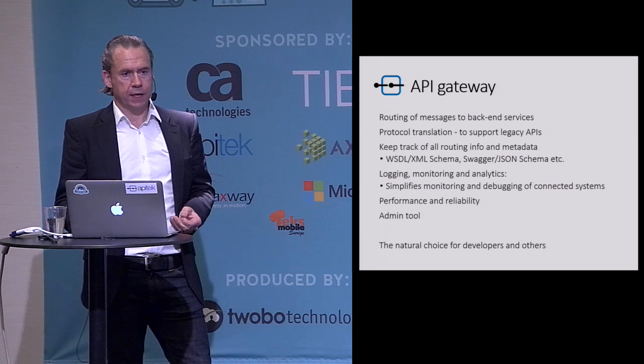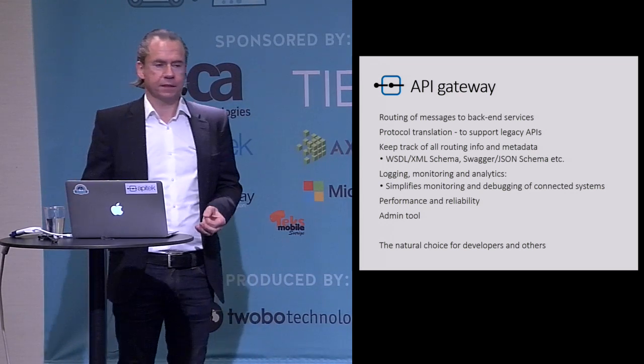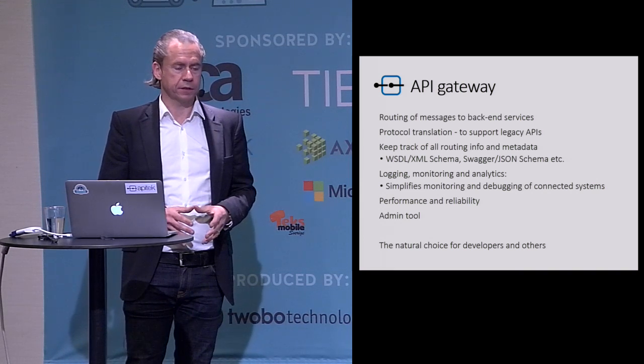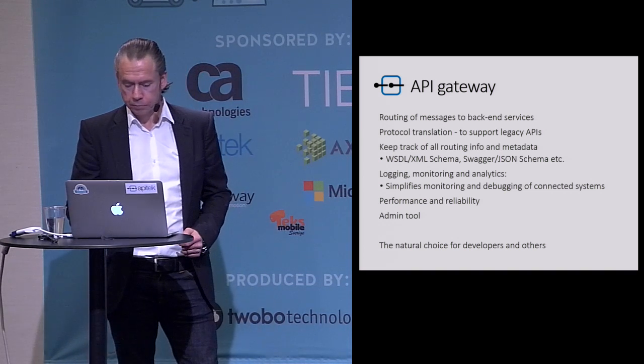And if you have an API gateway, it needs to have great performance and reliability. Also, a lot of your users are developers, and they need to feel that this is the natural choice for them when they want to access services. Otherwise, you will have problems.